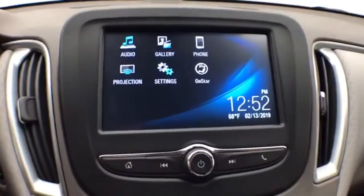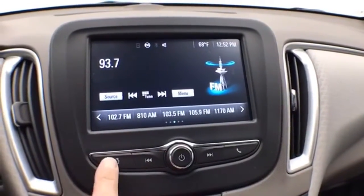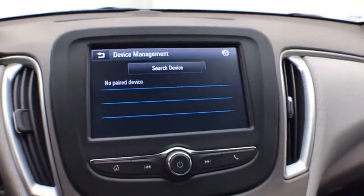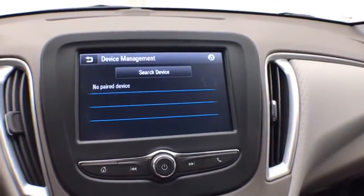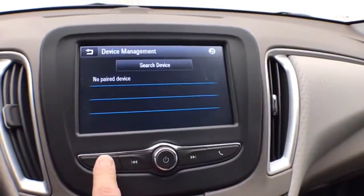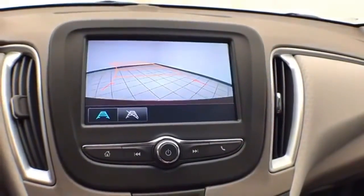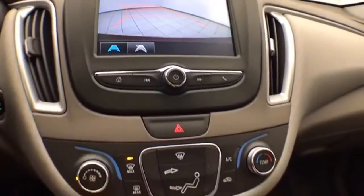Large touchscreen infotainment system. For radio. Bluetooth connectivity for hands-free phone use or to connect other Bluetooth-enabled devices. Great for wireless music streaming. It's Android Auto and Apple CarPlay compatible. And that is, of course, where the backup camera display is.